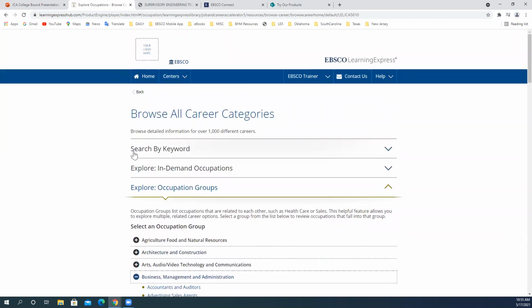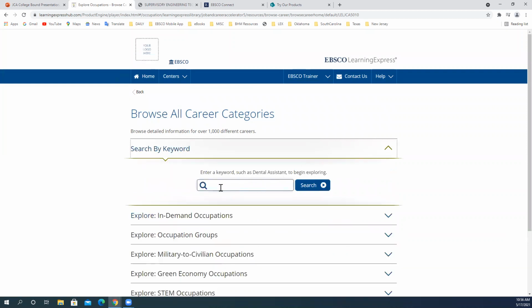Now you also always have an option here to search by keyword if you actually know the specific occupation you're interested in reviewing. You can click the search by keyword, enter your keyword in this search button, and then click search, and that will bring up the occupation card. Remember, we have over 1,100 different ones for you to review. Okay, so let me go back.